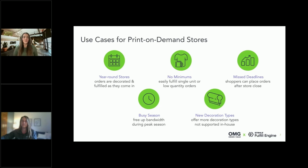So another big one we see are missed deadlines. Another common scenario that just makes sense for print on demand in general. So if you're running pop-up stores on OMG, you've probably run into the scenario when someone contacts you after the store is closed and wants to replace or place an order, no matter how many times that you've reminded them that the deadline is coming up and to get orders in. So this solves for that as well, because again, it's single unit and low quantity.